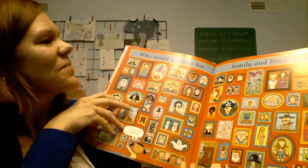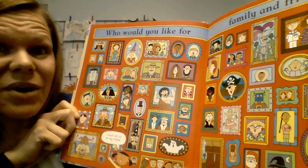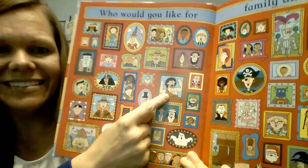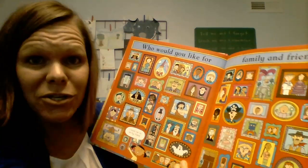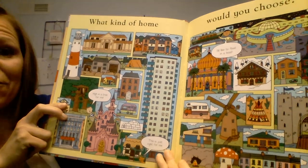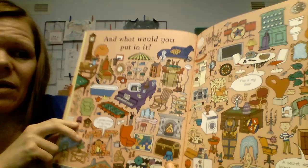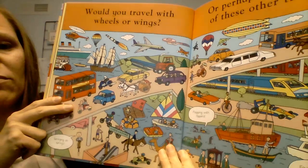It's pretty fun. Who would you like for your family and friends? You will be so surprised by what your kids say. My daughter, the one who's 4, she always calls this one Daddy. Like, honey, he doesn't look anything like Daddy. But it's so much fun. And then we're laughing and we're talking, and it's just a special moment. What kind of home would you choose? And there's everything. I just love it. This is such a good book for talking with your kids when really there's never enough time. I know I'm busy, you're busy, but this book just creates those special moments.